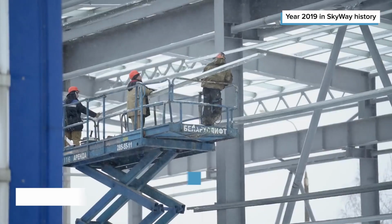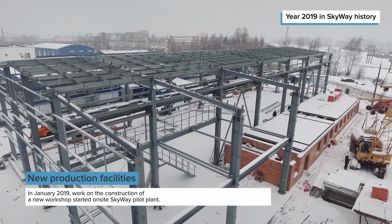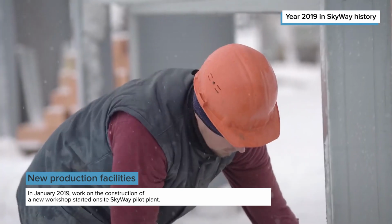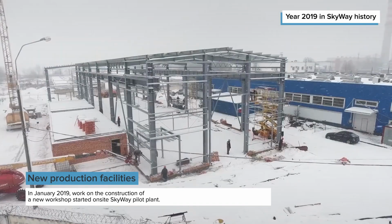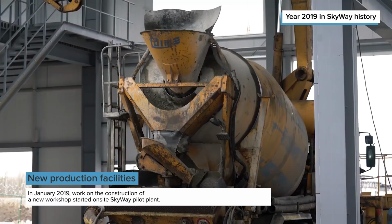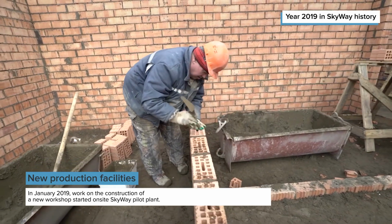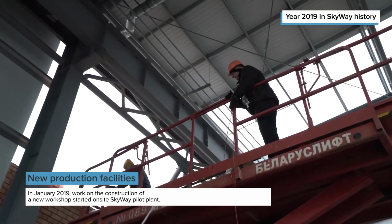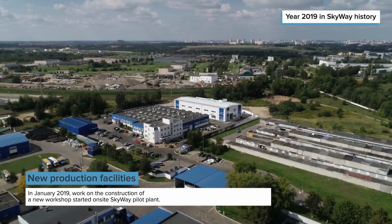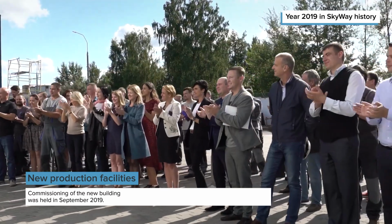At the beginning of the year, work on the construction of a new workshop started on-site the Skyway pilot plant. For the company developer, it is the next step on the way to the arrangement of small-scale production of components for rolling stock, primarily so as to ensure the first commercial projects without involving contractors. Commissioning of the new building took place in September 2019.